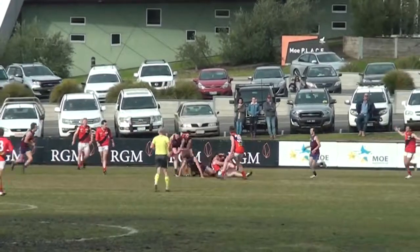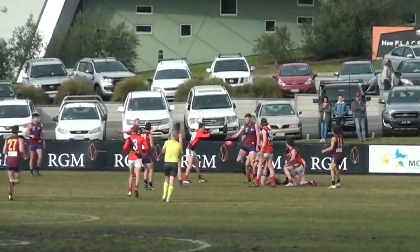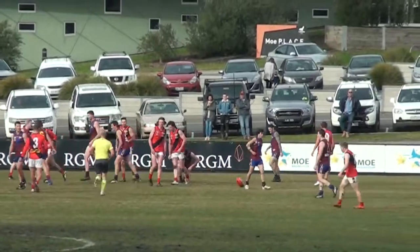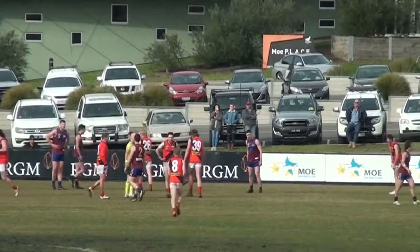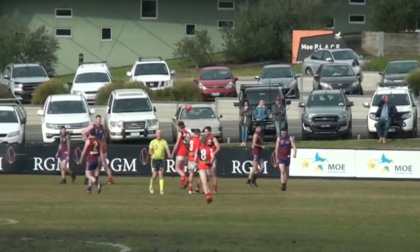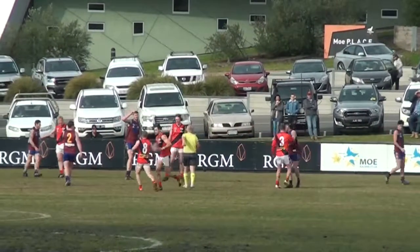Braganolo led at that one. Sliding in, no free kick was paid. The big fella in Farrell just had to quickly get through the ball before the umpire pinned him. But he said, we'll ball it up. We're just forward of centre now for the Lions.